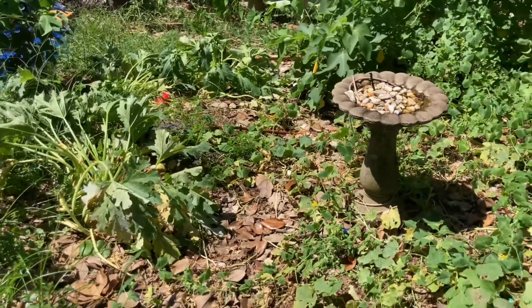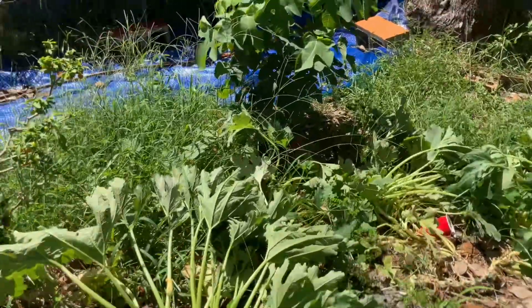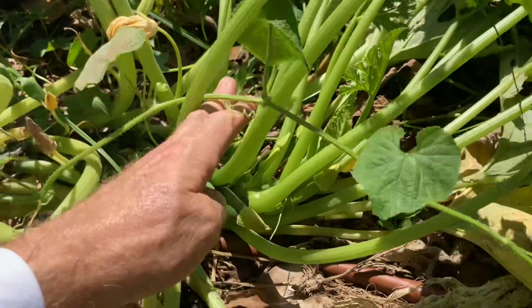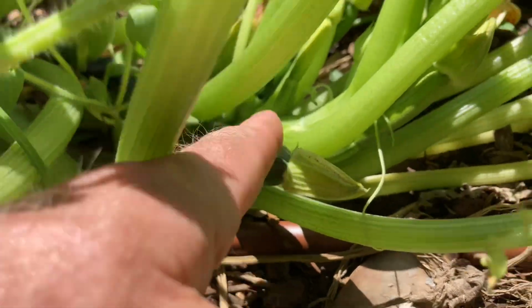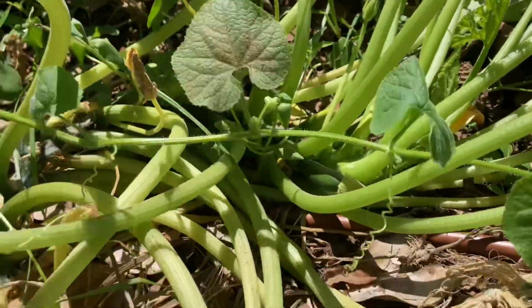This is kind of exciting. I did notice that down here we have a possibility of a zucchini under here. And look at there. That's a zucchini. And there's another one down there. So I'm holding out hope.